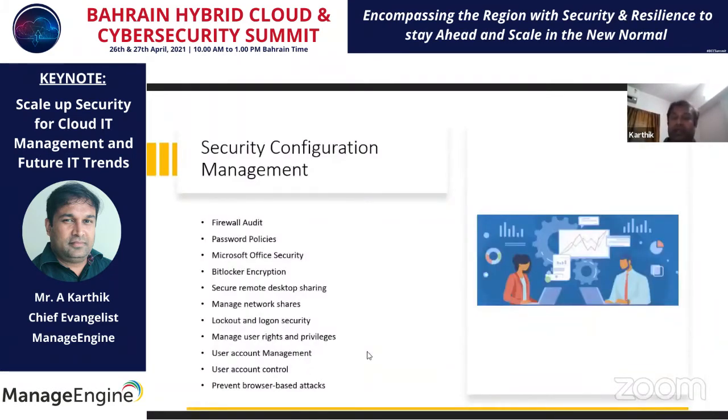The security configuration management on workstations may include the following: firewall audit, the ports that have to be allowed, the applications that are allowed to run, etc. Password policies, like a strong password policy and frequent password changes. Microsoft Office security, identifying the location to store documents securely, and setting passwords for critical files. Secure remote desktop sharing, which includes user approval for sharing, transfer of files, and recording sessions. You also have to manage the network shares, disable the default shares, and ensure shares are accessed through a password.